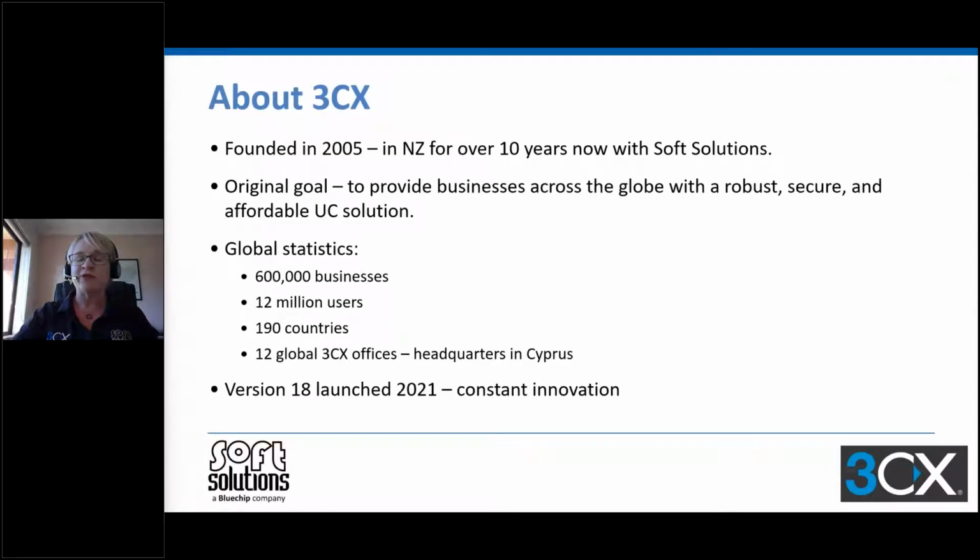So 3CX was founded back in 2005 by Nick Galea. Nick is now the Chief Technical Officer at 3CX, and Stefan Walther is the CEO. Both have been there for a very long time. Obviously, Nick's the founder. They are headquartered in Cyprus. They have 12 global offices. They cover with their products across 190 countries, 12 million users, and 600,000 businesses, and that number continues to grow.